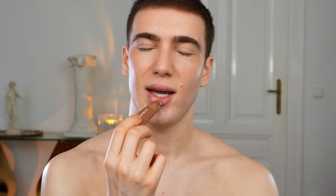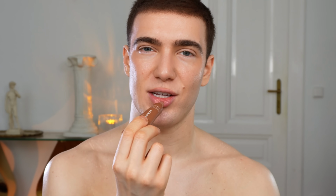So you just saw I just blotted it in lightly with my finger, just so it's a little bit more blended and not too obvious. And now we can finish off with a lip balm. I'm going to use the Summer Fridays one in the scent Iced Coffee. This is just so delicious. The scent of this smells so good.